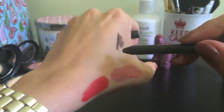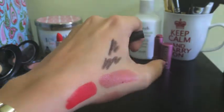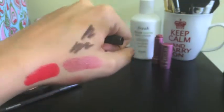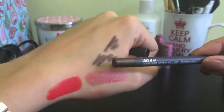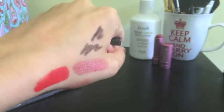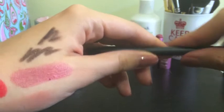And now Lord It Up, which just caught my heart. I just love the shimmer in this, it's super pretty. So there you can see them side by side. They are very different even though they're both browns, so that's what I like. Lord It Up is also kind of more golden in color. So that was everything from MAC.